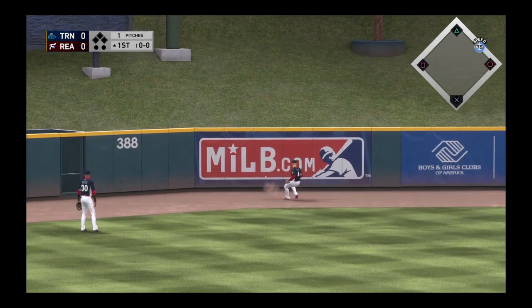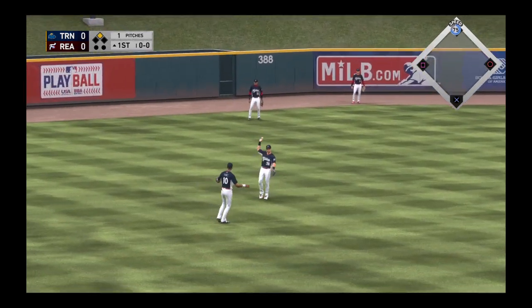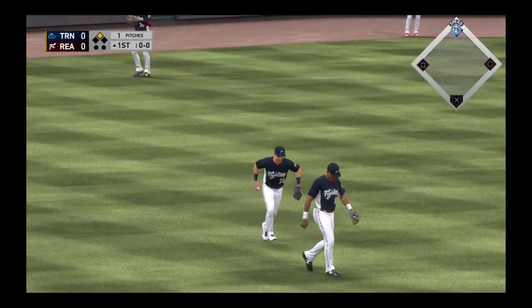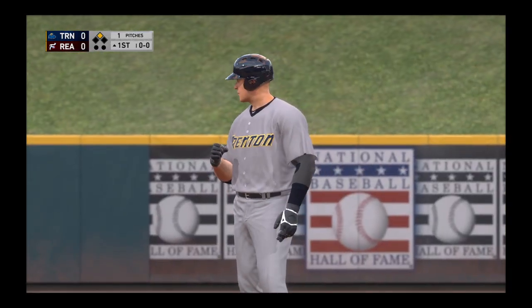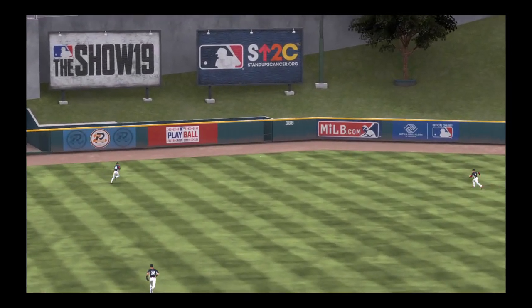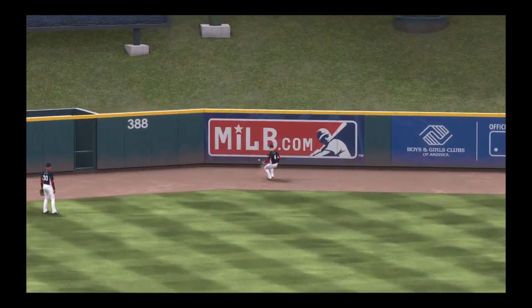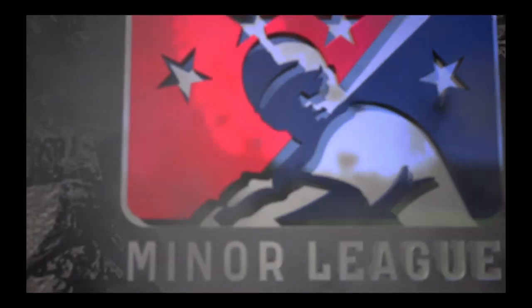Running hard. He's digging for second. And he will coast into second with a leadoff double. If that's any indication, I think we're going to see some aggressive at-bats in this one. Take the first pitch of the game? No way. He squared it up and winds up on second base after a nice line drive. Great opportunity to get on the board right out of the blocks.